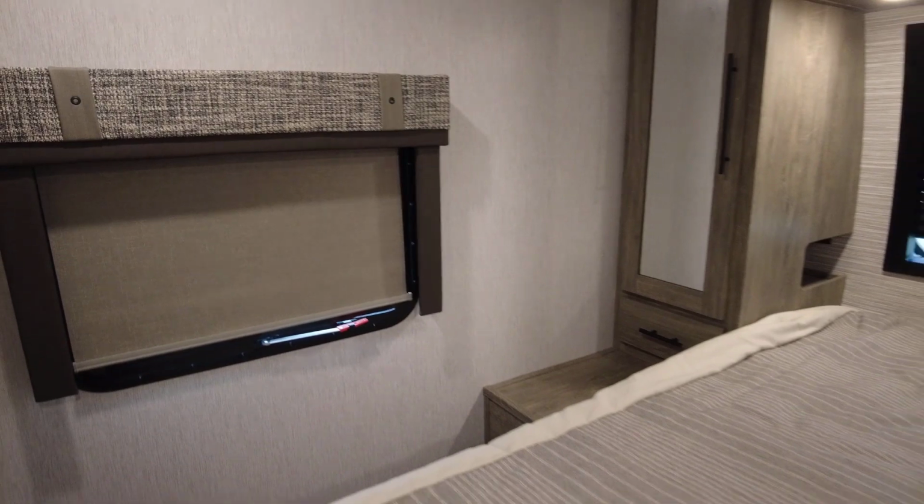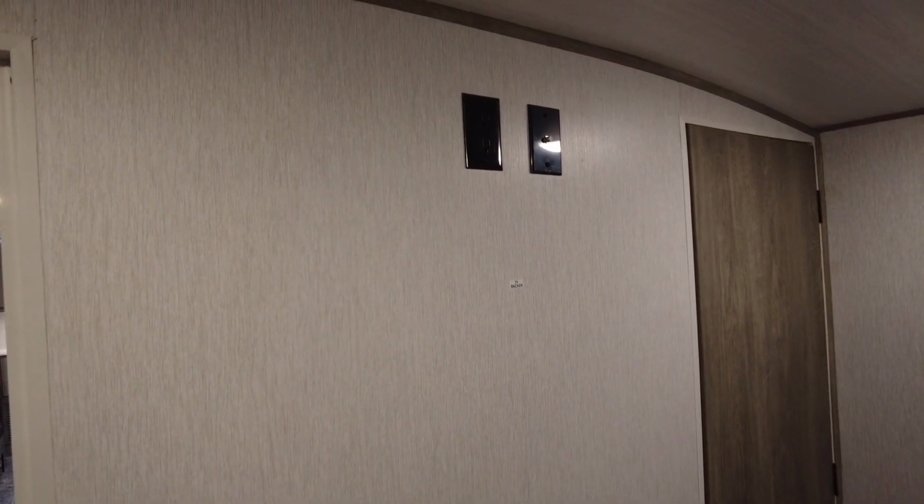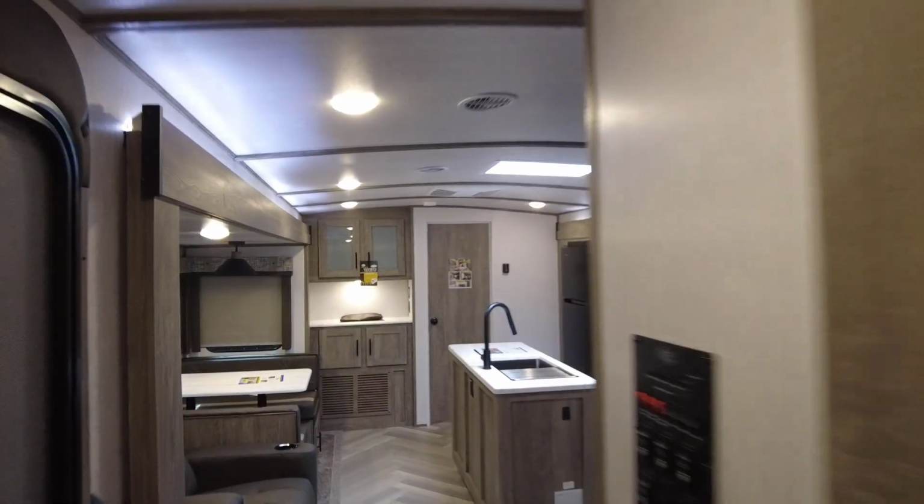Of course, you got privacy curtains throughout. This RV is going to have carbon monoxide, smoke detector, fire extinguisher, emergency exits, the typical safety features an RV should have. You got a nice TV backer right there as well with 110 and then cable TV output. I like the domed style roof. Comes in really handy.